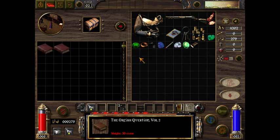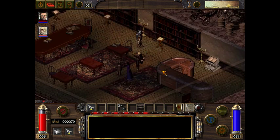Man, well, that's only part 1 of the orcish question, too. I'll save volume 2 for later. But yeah, I guess that gives you a good idea of what's going on, right? I've got to say, that was a good read.